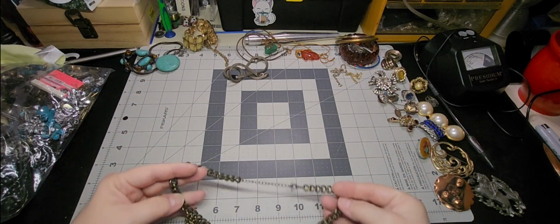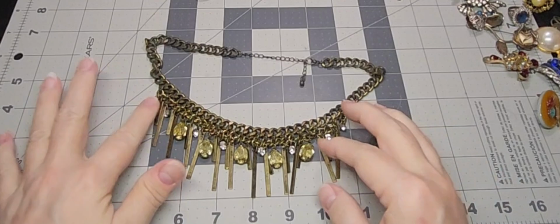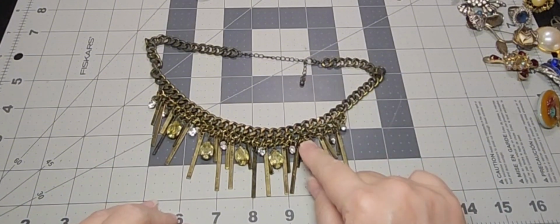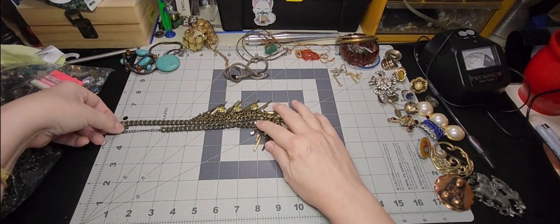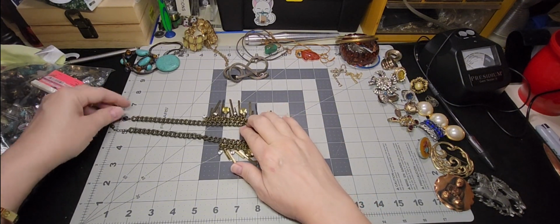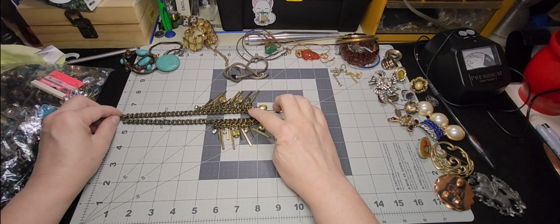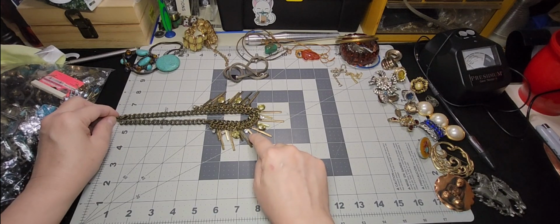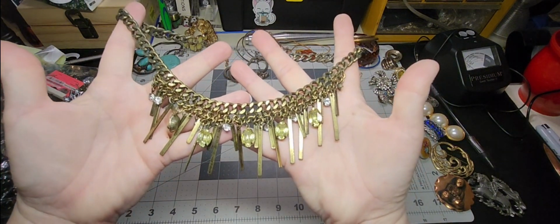Okay. Let's try this again. So we have, very sticky. I don't know what this was in. But all the stones are here. This definitely needs to be wiped down. This definitely has weight to it. This is going to sit really nicely on the neck. We have a not quite 2.5 inch extender, and the chain itself is not quite 16 inches. These little bars hang out approximately 1.5 inches long, and the short ones are 3/4 of an inch. So really pretty piece. Love it.